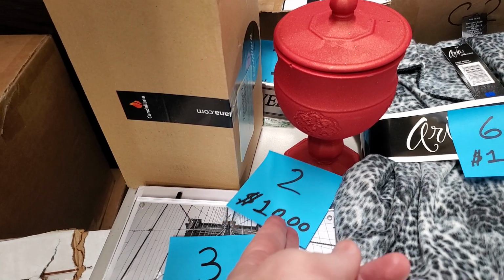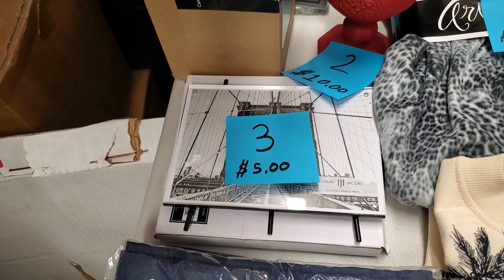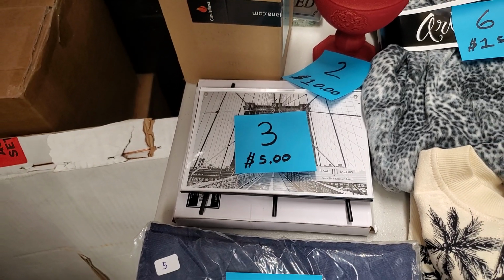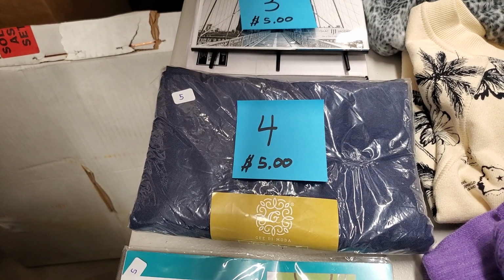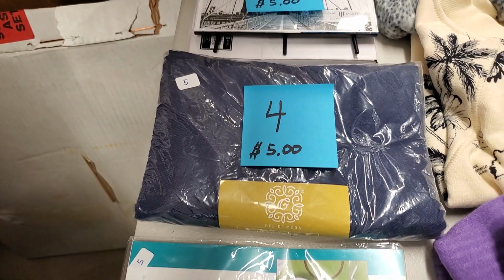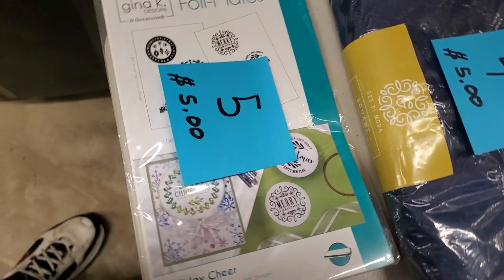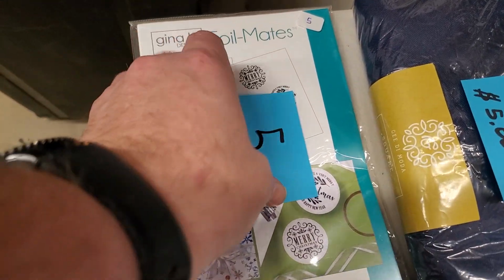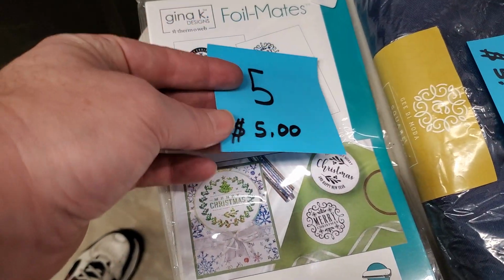Then we have number 3, a 5x7 picture frame. That is the easel style. It is magnetic for $5. Then number 4 is a 52-inch square tablecloth. You see the cute blue color there, $5. Number 5 is a foil mates holiday decor DIY item for $5 there. For Christmas. Yes, holiday, Christmas.